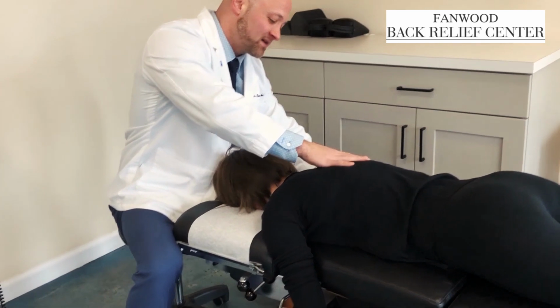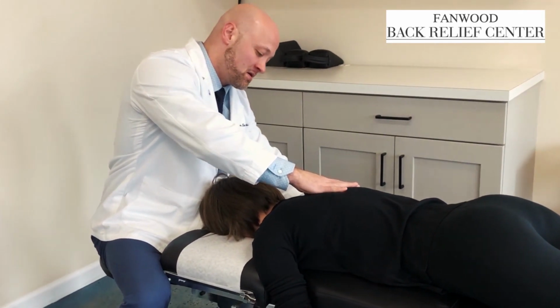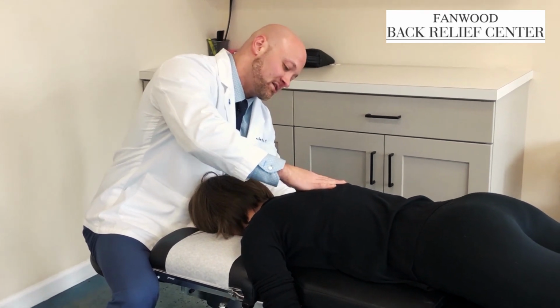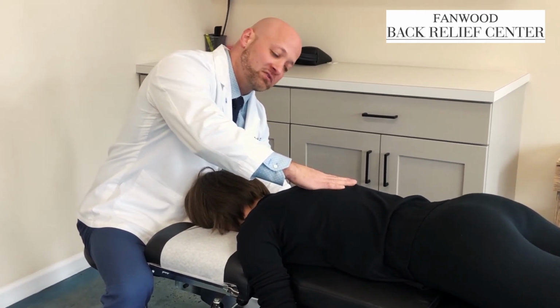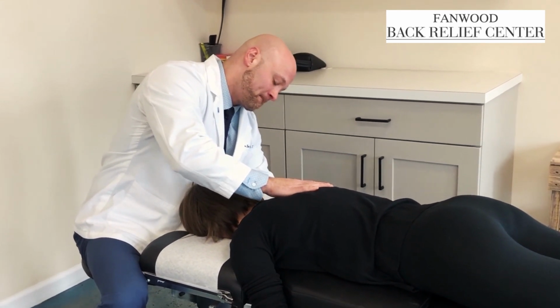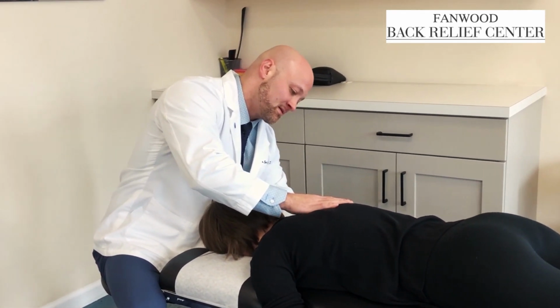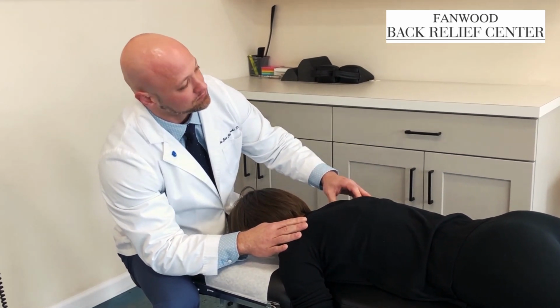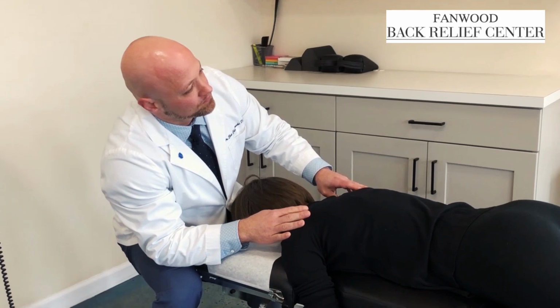And we're going to just spend a couple of minutes just working through by doing a little bit of cross friction, myofascial release in here. Nothing painful, just kind of getting that tissue to cooperate a little bit. Excellent. And I'm just going to put a little pressure here. You okay with that? Mm-hmm. There as well.